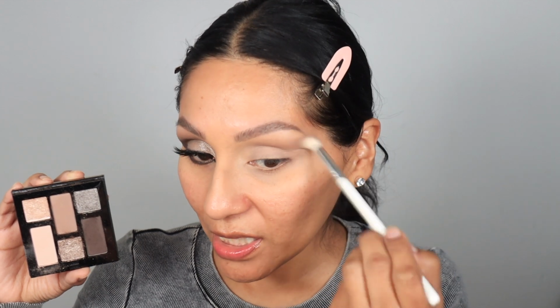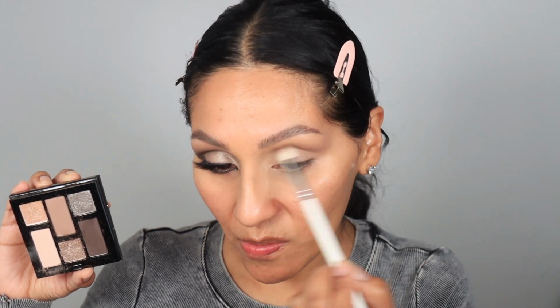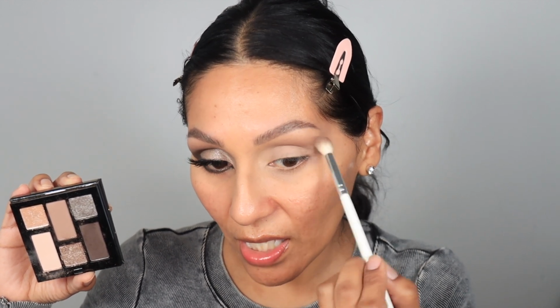The blendability, it's nice. Sometimes I feel like with cool tone shades, it can be hard to blend out. And look at that crease right there. She has pigment. She is blending so far beautifully. Next, we're gonna move on to the deeper, more cooler tone brown shade. And I was so surprised when I swatched it earlier.